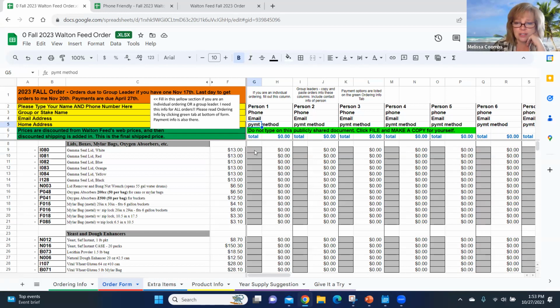Okay, so all you do is fill this out, and then if you want a white gamma lid, you just put a 1 in that column.